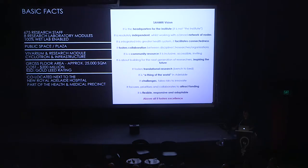As most of you are aware, this is located just next to the new Royal Adelaide Hospital. And one of the key things we were given right at the beginning was the vision from SAHMRI. In terms of the brief, the vision became the key document we went back to during the 5 years at every decision. Some of the items we picked up from that were that it had to foster collaboration and connectedness. One of the key things we had to keep in mind was the aspiration of SAHMRI: they wanted this to be the headquarters for the institute, and essentially the hub for all research happening around South Australia. Another aspiration was to have a thing of the world in Adelaide.